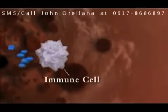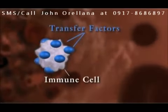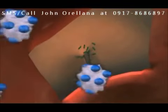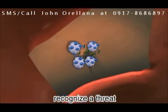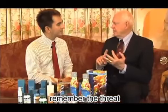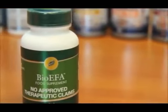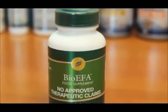These transfer factors are much smaller, but they too carry immune type information. So they're signal molecules. They're molecules that help our immune system recognize a threat, to respond to the threat, and to help remember the threat, so that we can enjoy better health. So it's both short-term and long-term in terms of protection that we're getting from it. Yes, it can be.